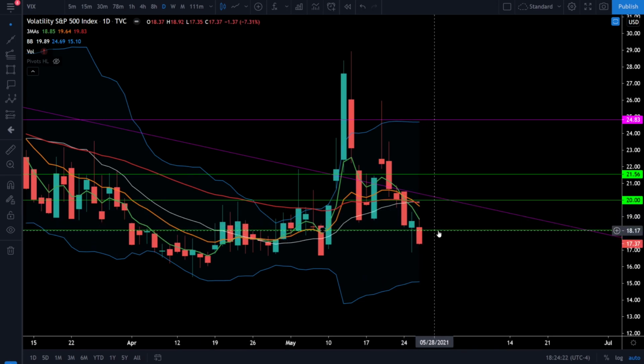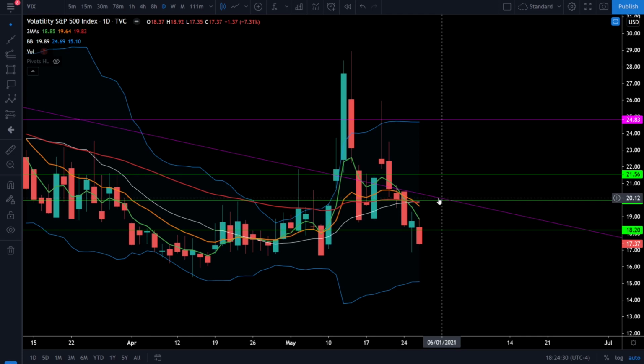But also do know this is a bullish development and it is starting to make the markets look more bullish the longer we stay below 18. If we see the VIX spiking back into the 20s, we'll know this was likely just a bull trap and we're seeing volatility coming right back into this market.